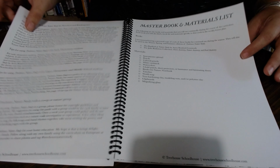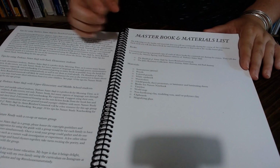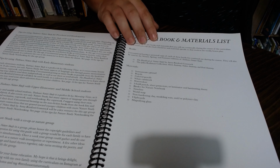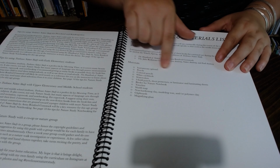So more notes. Here's her suggested master book list. As you can see, it's very brief, which is nice. You technically don't have to have very much to do this. She has suggestions for what you should have on hand to be able to do most lessons.